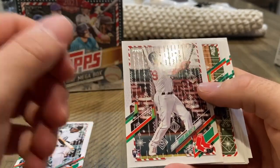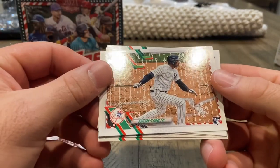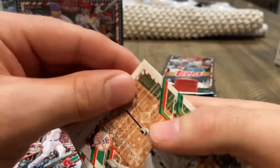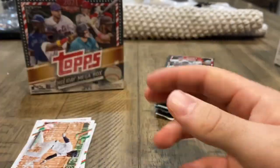It has a little different feel to it, a little sparkle to it. Cool card. We got Esteban Florial, rookie. We got a lot of rookies in the first pack. Love seeing that. No more rookies at the end.